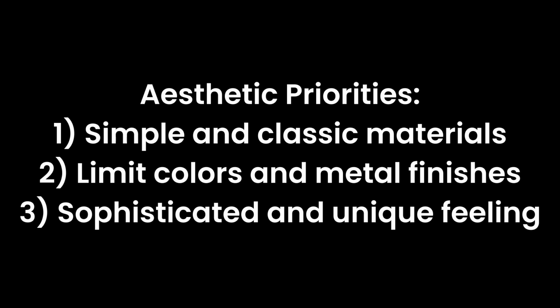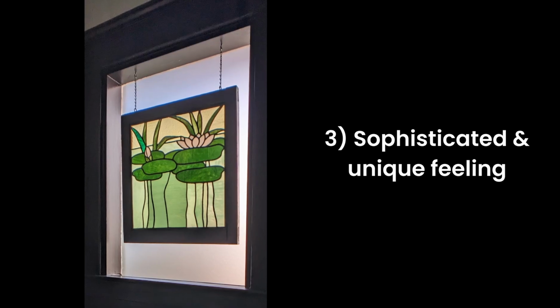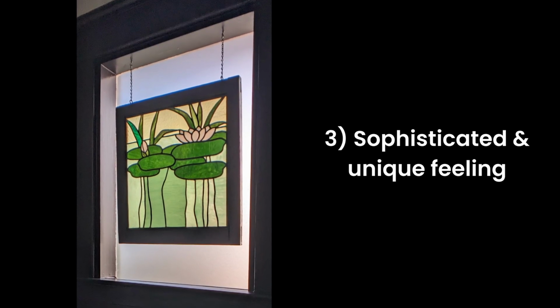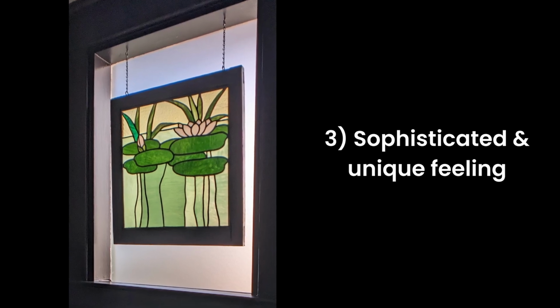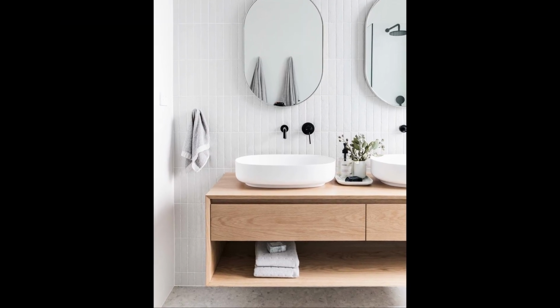And when I was thinking about the visual design of the space, I had a few priorities. One was just to use simple and classic materials. Because this isn't our forever home, we wanted to use things that will appeal to other people and have a neutral base that the walls could be repainted later. We also wanted to limit the number of colors and metal finishes. When you have a small space, this is one of the best ways to make it look cohesive and intentional. And finally, I wanted it to feel more sophisticated and to have some unique touch that reflected what my spouse and I like.